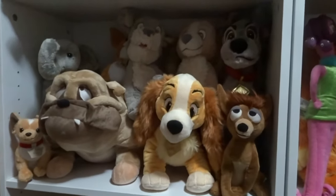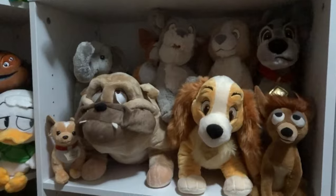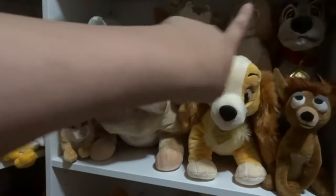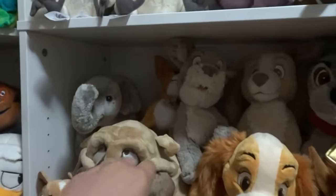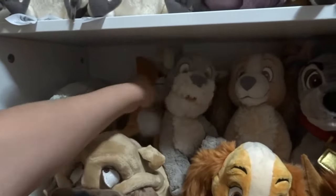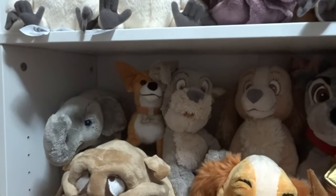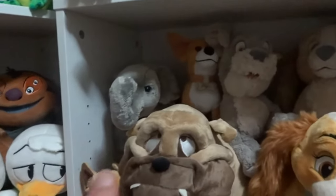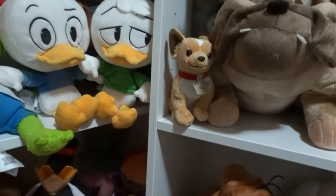In this row, I have a bunch from Lady and the Tramp, such as Pedro, Lady, Bull, Tramp, Colette, Baby Tramp, Poppy from... Yes. Oh, the dog. My bad. From Beverly Hills Chihuahua, okay? As well as Rosa from Beverly Hills Chihuahua.